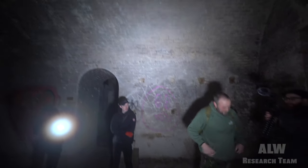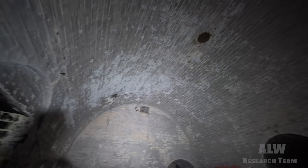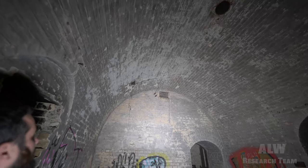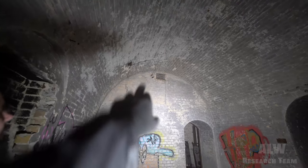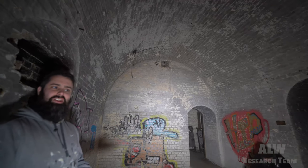Yeah. Wow. So, taking a first look in here. Pretty amazing. It is, isn't it? I love the architecture and vent up there. So much effort was taken, wasn't it? And it didn't even need to, really. So I'm guessing this has been here for some while. Do you guys know what it actually was?